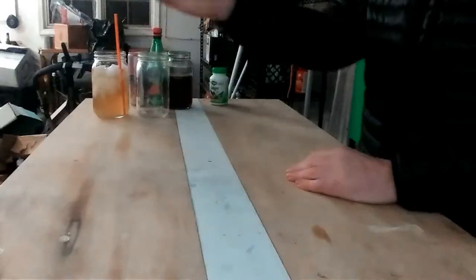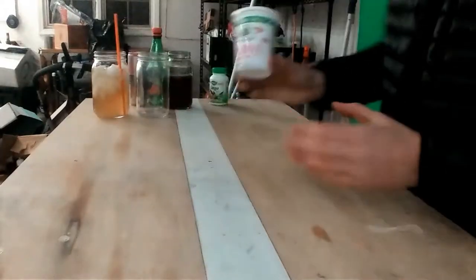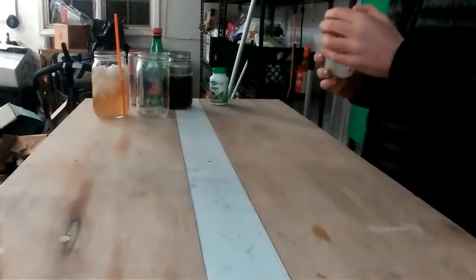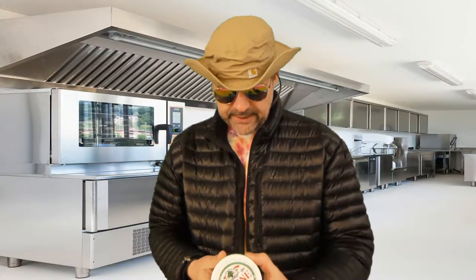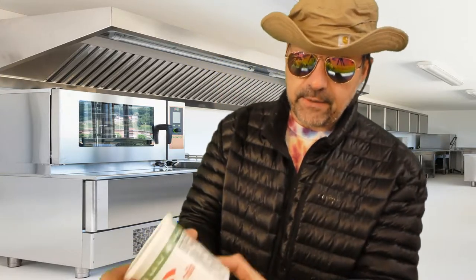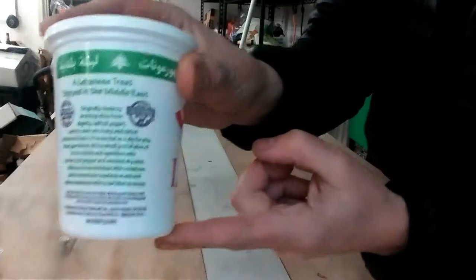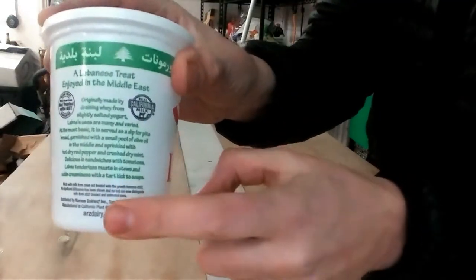But this is it. If you could find this anywhere, the kefir cheese, do it. It's something that you'll really, and by the way, this Arz Dairy website, where is it? Arz Dairy, I tried to read more about them and it came up error. I did pay my internet bill, so it wasn't me.